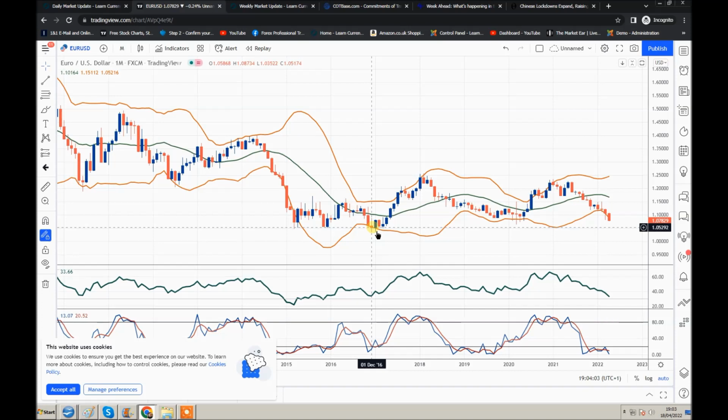Now, in terms of this chart, that will be December 2016 lows. I personally think we could overrun this level of support. The next level of support is down at par, which was hit, I think, in 2004. Things are that bad in the zone.